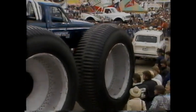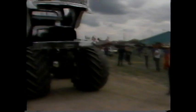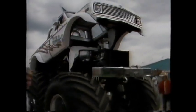Over the past decade, the phenomenon of monster trucks has evolved into one of America's most popular motorsports. Every time these giants roll forth, they're met by the cheers of thousands of fans.